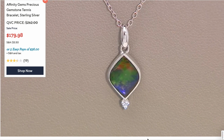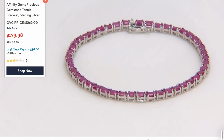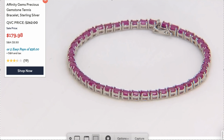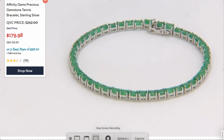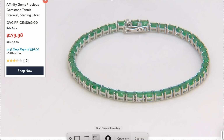They are stunning. Aren't they stunning? Well, and we've got rubies, emeralds, and sapphires coming up, which happens to be red, green, and blue. There you go. I was just thinking, what a perfect ring to go along with these bracelets, even though it's a totally different stone.